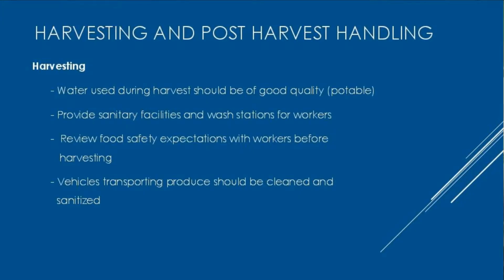Vehicles transporting produce from the field to the storehouse, the packing house, the sorting and grading house, have to be clean also. Because we do know that we use vehicles to transport equipment, chemicals, and all other kinds of things. But if we use a vehicle to transport produce, we want to ensure that it is clean and sanitized, to reduce that risk of contamination.